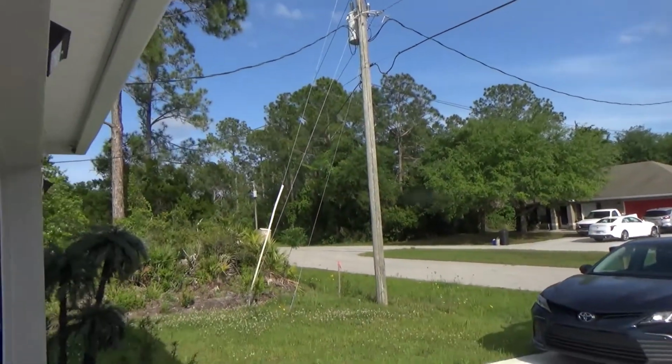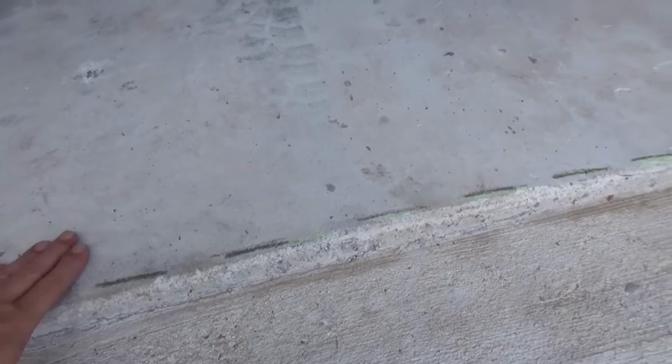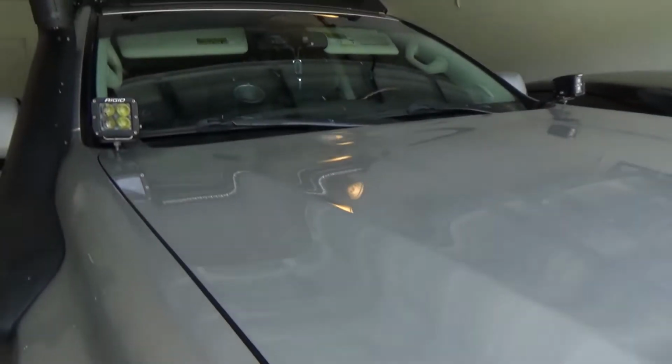Plus there's another issue that occurred. I don't know if you guys can see, this is like a 2-inch step from the driveway to the garage. The garage is lifted 2 inches, and my old garage was flat with the driveway. So that is my problem. I had to cancel my order for a lift, and I couldn't come up with any solutions whatsoever. I'm not taking off my roof rack. That's not an option either.